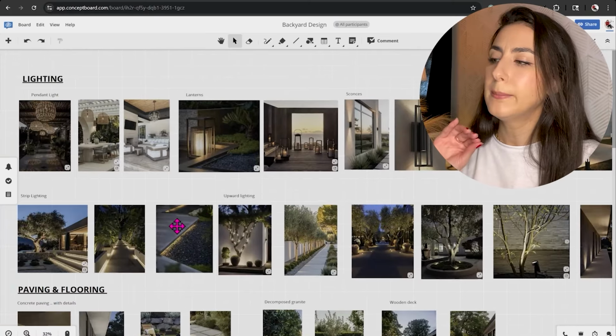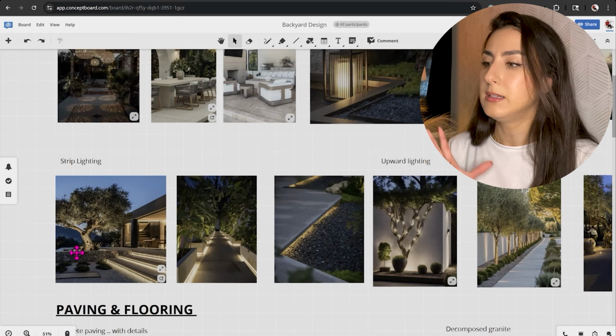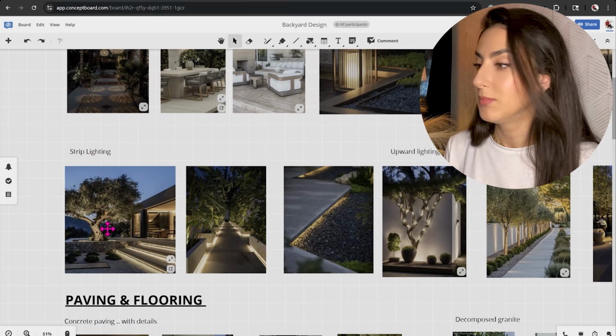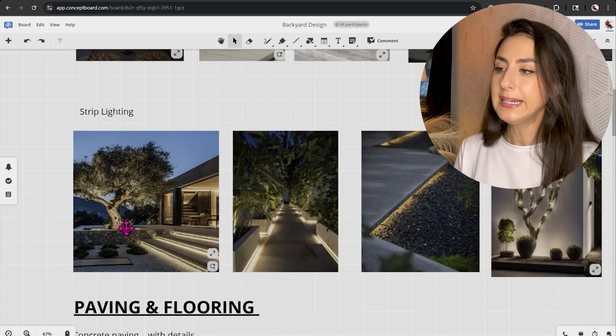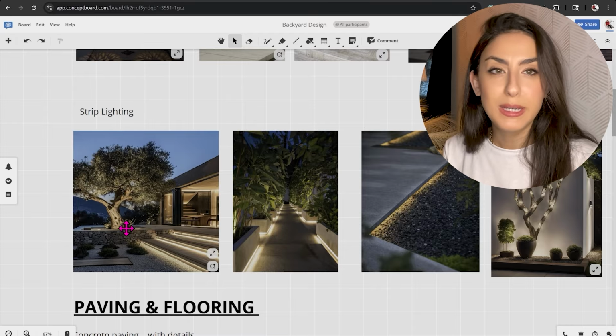Now let's talk about some of the not so conventional ways of lighting the space, and they might require a little bit more work, and an electrician might need to come to wire all of these for you. But let's talk about strip lighting. Strip lighting is another way, again, to make your space feel like a resort.